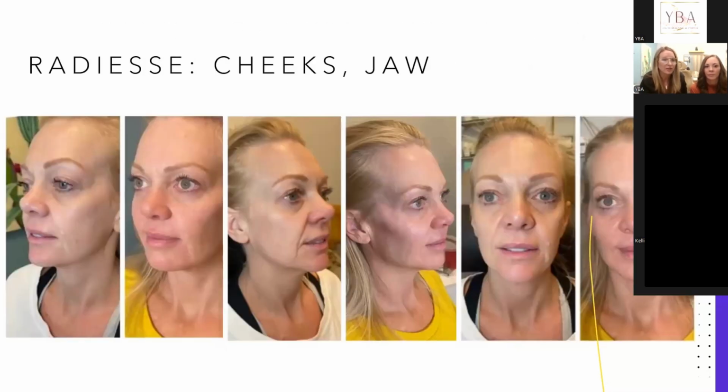And then this patient, we also just needed to add some more volume in her face just for structure. And so giving her more cheek definition here and a jawline really just helped her overall appearance. I mean, her results were just amazing. So you can kind of see how her jawline is a lot more defined through here. I think we did a little in her chin as well. And it really just helped her nasolabial folds as well, as you can see through here, the difference.